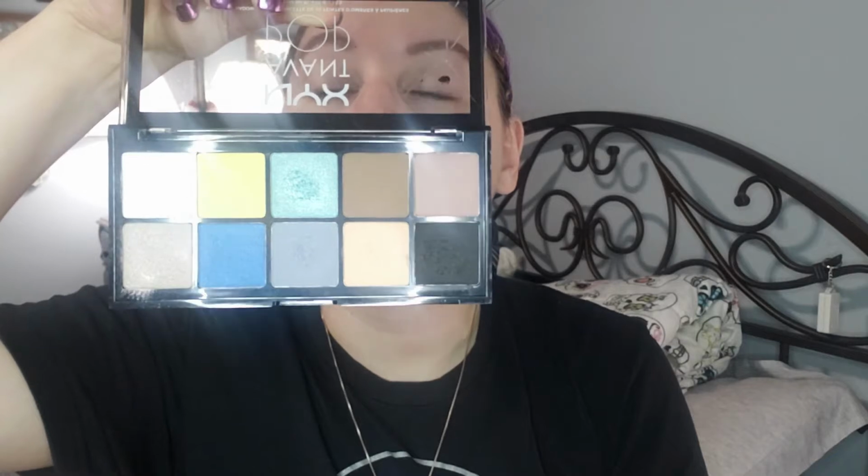My very first one that I purchased was this NYX Avant Pop 10 Shadow palette. It's like a basic palette. It looks like this. It's got some colors in it. It's got some neutrals in there. It's got black if you want to do smoky. The top is cracked, as you can see. I dropped it on the floor and thought, oh, this is really sturdy. Clearly it's not because of the crack.